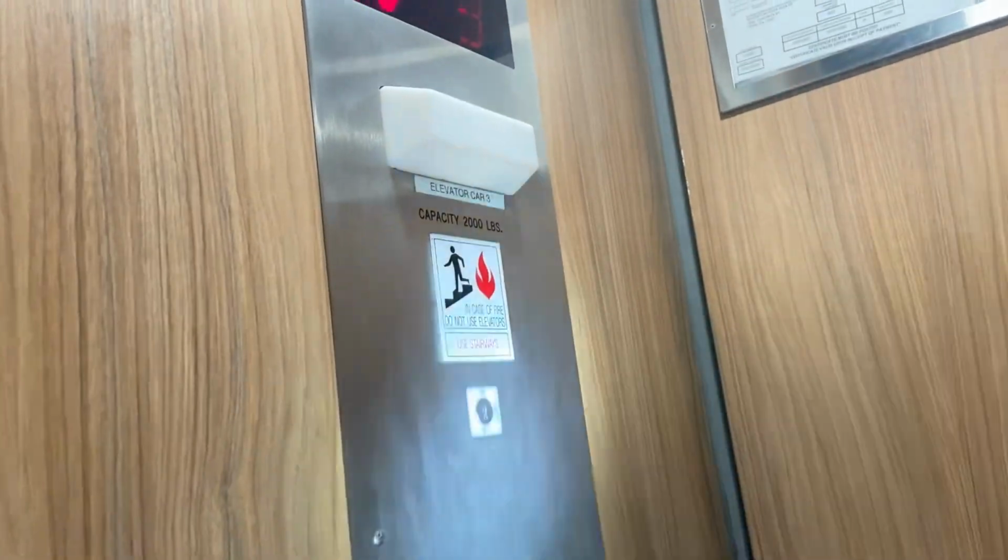Let's see if we can actually give the chime a chance to finish this time. Yeah, we get a cab view. It's the same as the other ones. Yeah, same as the main ones. Pretty nice though. Car 3 capacity 2,000 pounds. Thanks, Captain Obvious. You're welcome.